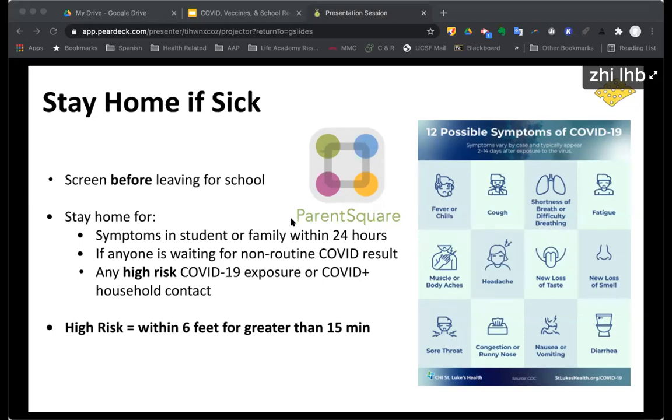So when should you stay home? When should a student stay home? If anyone's having new unexplained symptoms themselves or somebody that they live with within the last 24 hours, that's a reason to stay home and to get tested. If anybody at home is waiting for a COVID test result that's not like a routine one for work, that's a reason to stay home and to distance learn that day.